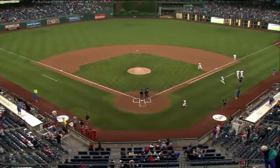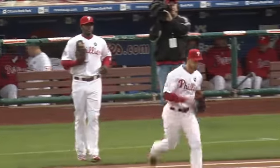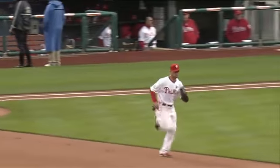End of May at the ballpark. Got a sold-out crowd. The Phillies are taking the field. And we'll take a look at the Florida Marlins lineup.